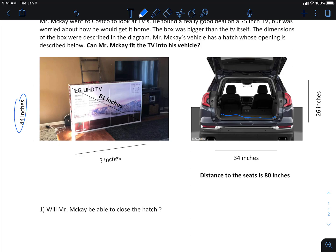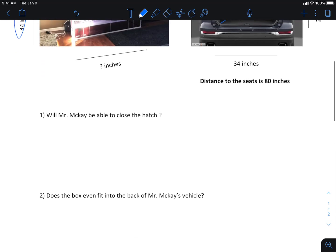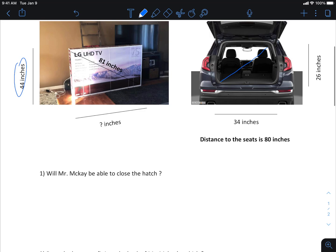I'm trying to do some math here, and maybe some of you are thinking, okay, could you lay it this way? Would it fit on the diagonal? That's my initial thought, right? So how big is that diagonal? Because you've got to make the decision. Does the box even fit in the back of my vehicle? So let's do the math here.